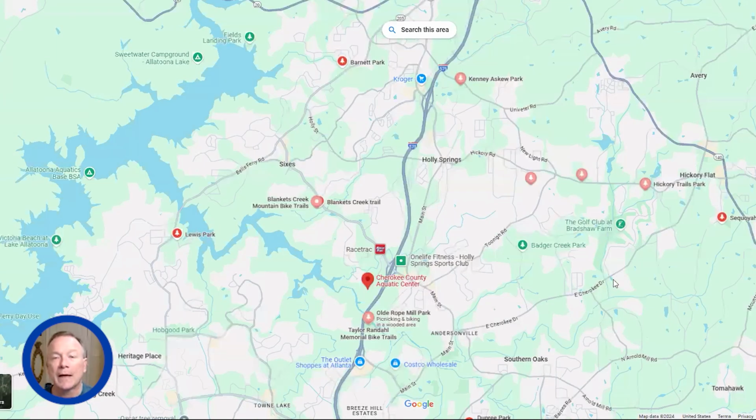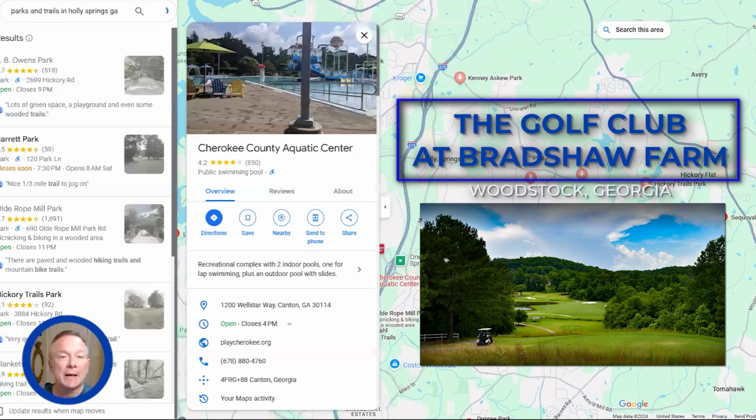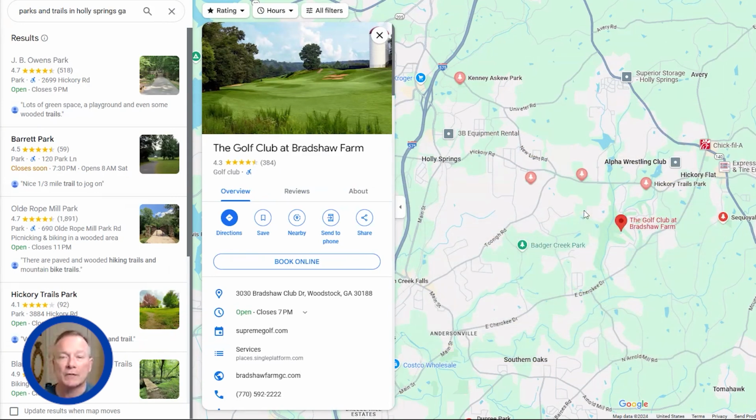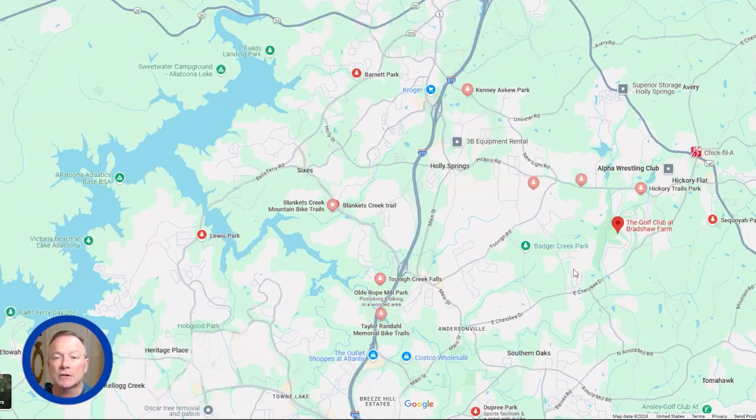Also, if you're interested in golfing, you've got the golf club at Bradshaw Farms community right here outside of Holly Springs. Just a quick drive to get there. If you're wondering what is the closest golf course that you could golf at, that community does have a golf course that you could go and take your friends to.